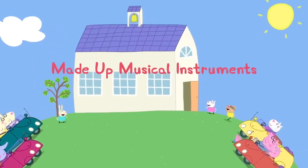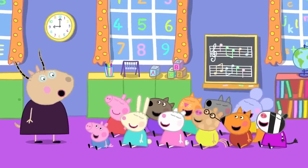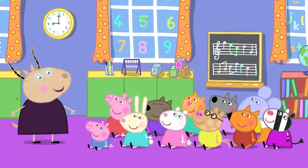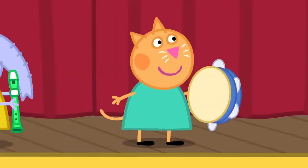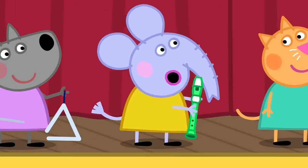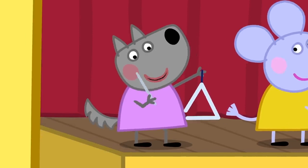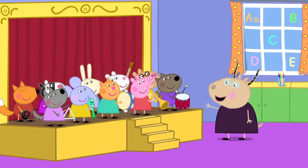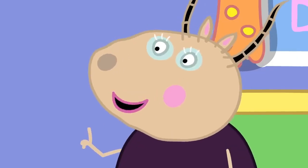Made up musical instruments. Peppa and her friends are at playgroup. Today, children, we will be playing musical instruments. Hooray! I'm going to play the tambourine. I'm going to play the recorder. I'm going to play the triangle. We are not playing those musical instruments today. What? We will make our own musical instruments.